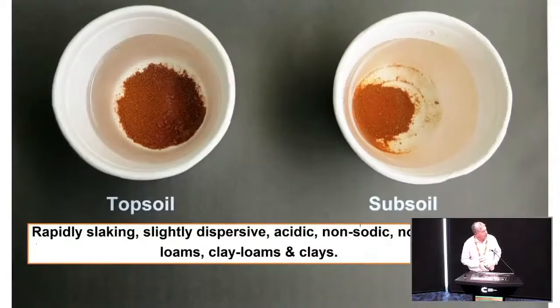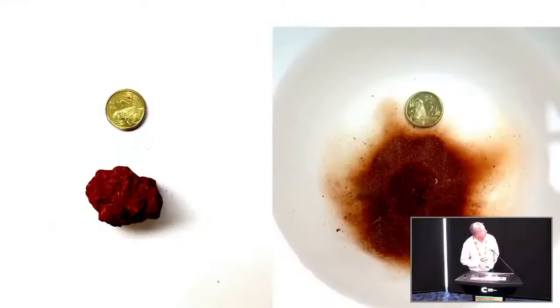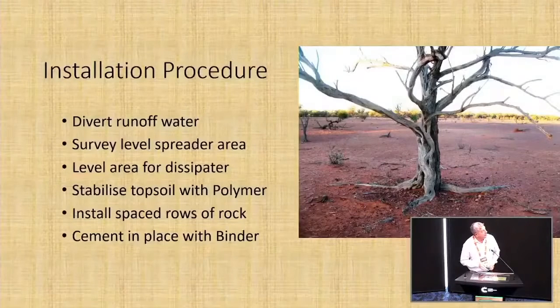Where the issue tends to come in is just from the actual slaking side. It opens up really quick within 15 to 20 seconds. It's just flattening out. So that photo there is 20 seconds. It's just gone. So it's hard to stabilise. It's very low nutrient, very low capacity.